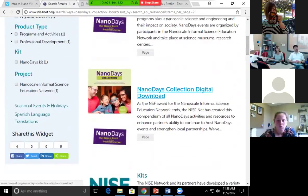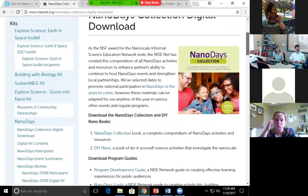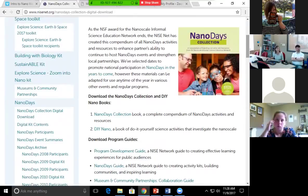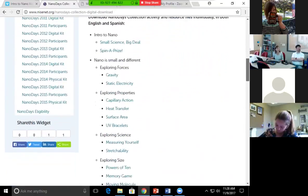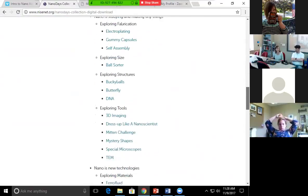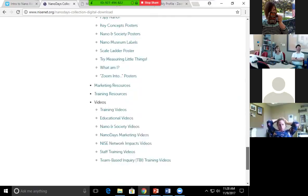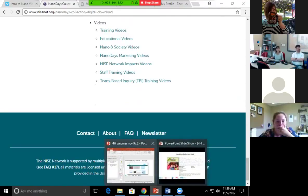So it's a digital download, so you can download it digitally, then print it out, get yourself a big ream of paper. It's about 300 to 400 pages, but it's beautiful to flip through and see everything in there. Even some of these story time things that are used in libraries are listed in here and how they can be nano, like Horton Hears a Who. So tons of stuff. I was going to send everybody a CD with this, but Alexa pointed out it makes sense. You can just click on the PDF and look at it for yourself.